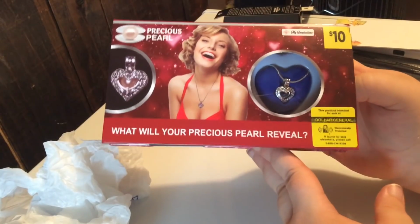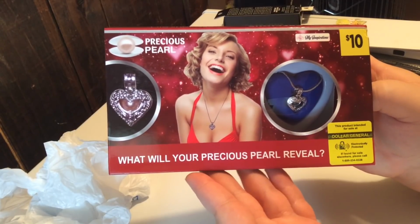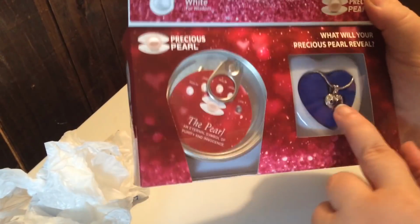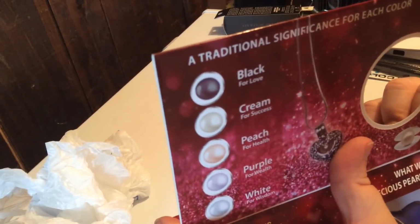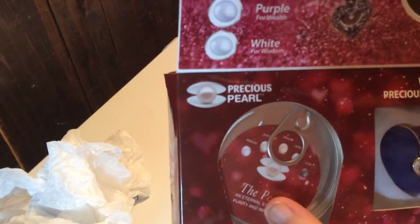I don't know if y'all can see it. My tripod's turned around. It's Precious Pearl. What will your Precious Pearl reveal? And when you open it, it looks like this. It's got a necklace. It's got black for love, cream for success, peach for health, purple for wealth, and white for wisdom. And then the pearl is right here in this little container. Let's open it.